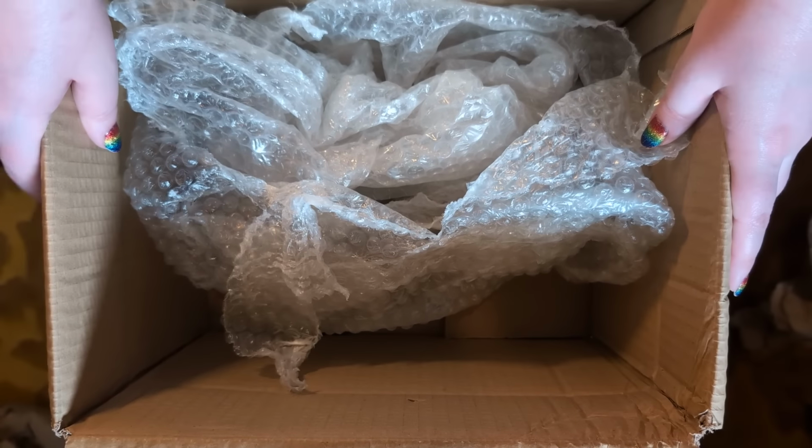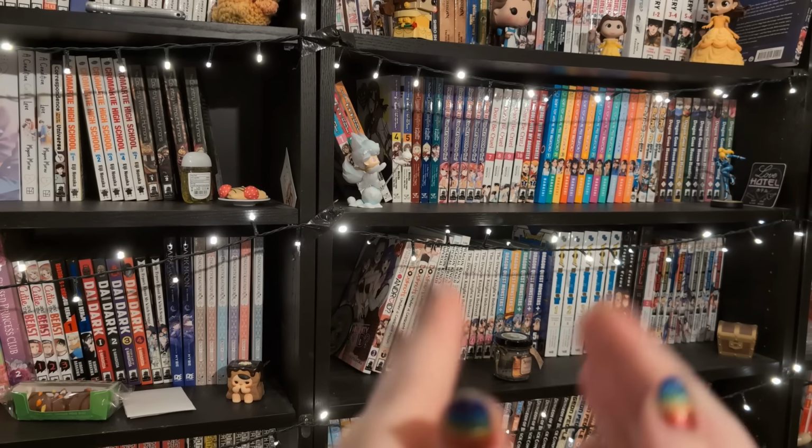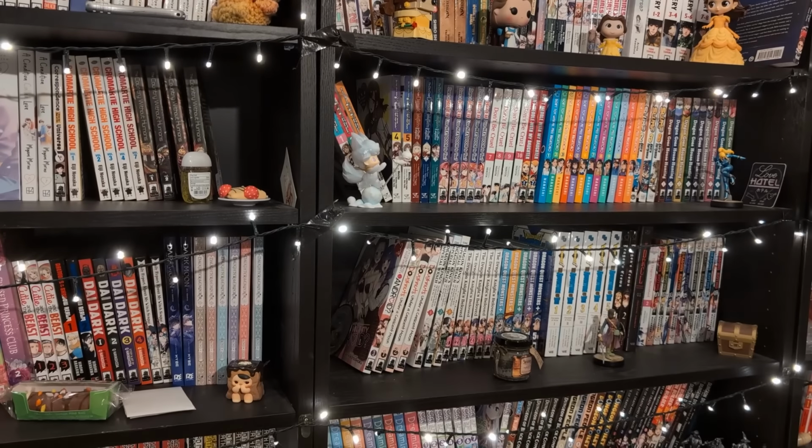On to the second parcel. Okay, so very upsettingly, I managed to forget to actually record opening the second box of manga. I am really, really annoyed. I don't think I've ever done this before with an unboxing. Probably because I was trying to rush my lunch, I just failed to notice. I am a little bit annoyed. I think I've gone through and picked out the manga that was in the second box. I'm just going to show you what it is and we'll just pretend I'm unboxing it for you now.